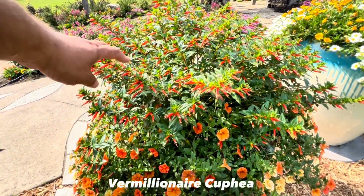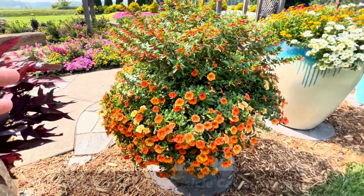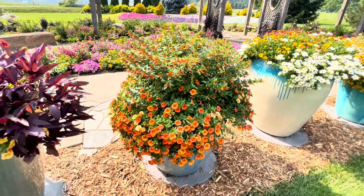So this is the Vermillionaire Cuphea. You can see that's just one plant in there, and it gets nice and big. And then they've got it paired with some Calibrachoa. Just a nice, simple combination that looks great.